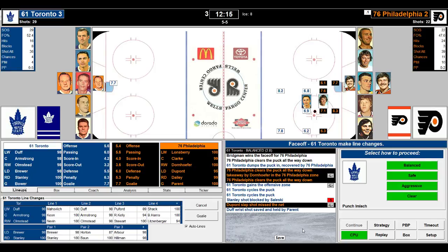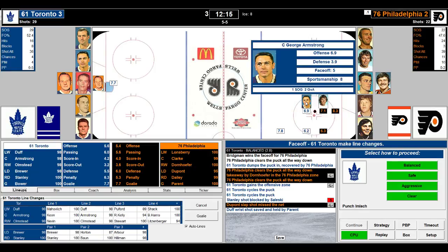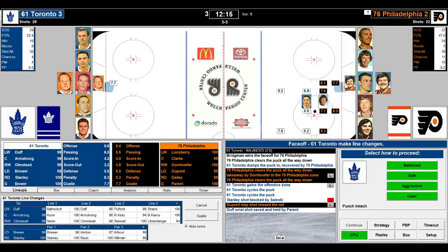Gets it to Durst. Durst shot saved by Perron. So Toronto quickly gets the puck after the shot, and they quickly gained the Flyer zone. Durst puts the wrist shot saved by Perron. 12:15 to go in the game. 3-2 Maple Leafs. Clark and Armstrong to contest the faceoff in the Flyer zone.